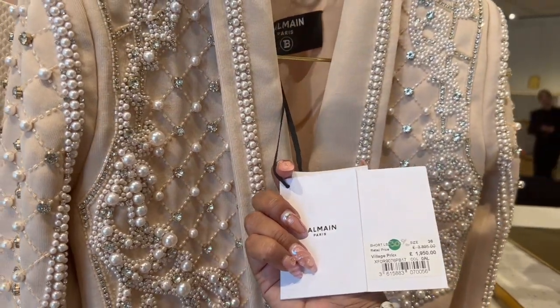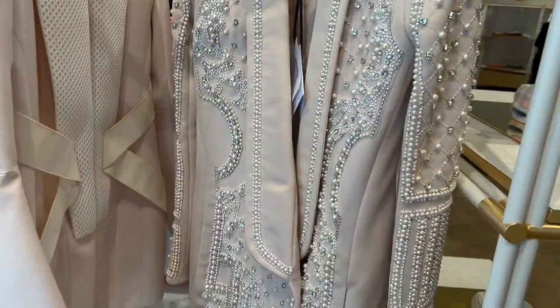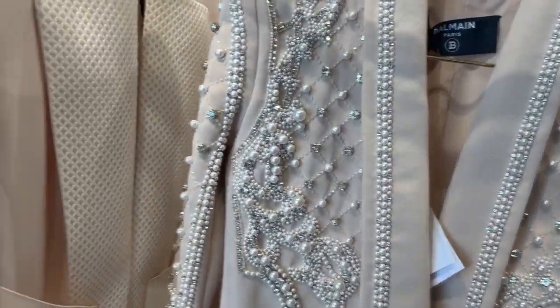This is 3,895 and it's now 1,950. I mean, look at the details for 1,950. The softest, palest of pinks. Look at this blazer.